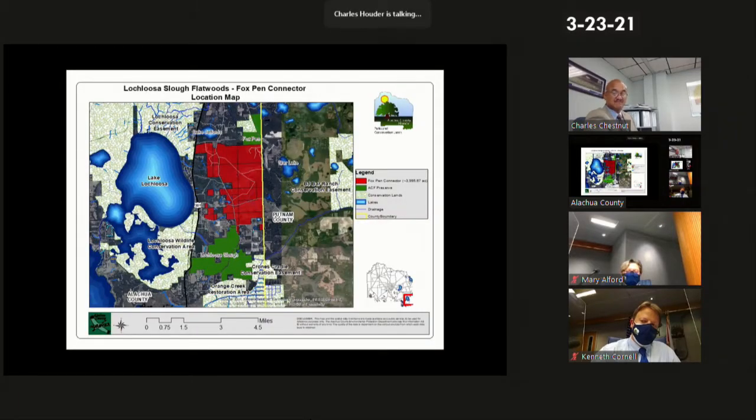Here's the location map. The property is in the southeast corner of Alachua County up against the Putnam County line. You see it in red on this particular map. And a couple of things to note here. This map will form a tremendous wildlife corridor. It's in the critical ecological corridor that's in the county's comp plan and ties together a lot of different areas of public land.